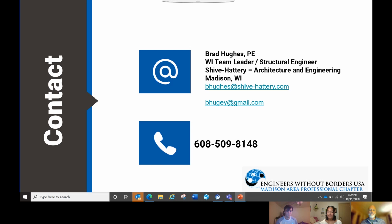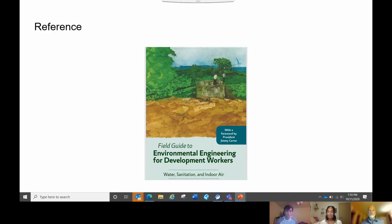Here's a good reference I'm just going to refer you to. It's the Field Guide to Environmental Engineering for Development Workers. It's a great reference, very commonly used amongst EWB projects, and I encourage you to get that for your library.